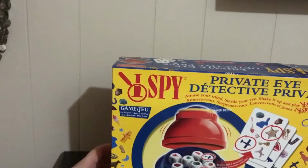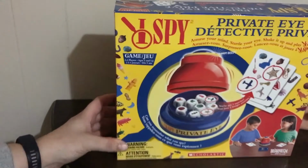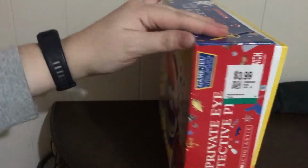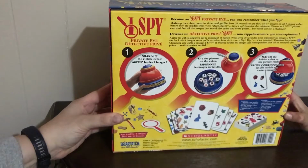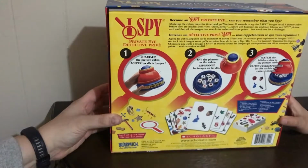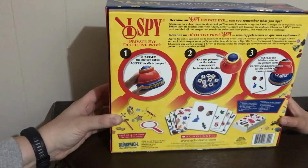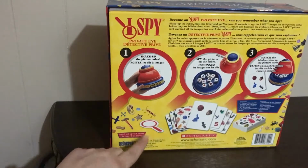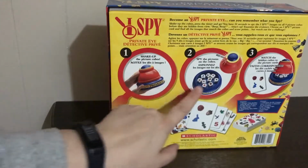Last one. I Spied Private Eye. Yeah. So I checked and it has all its pieces, which is great. Paid $3.99 for it. So what you do is you shake up the picture cubes, then you spy on the pictures with cubes. Match the hidden cubes to the picture cards. And it has a little pretend magnifying glass with it. But I just thought it was a cute idea.